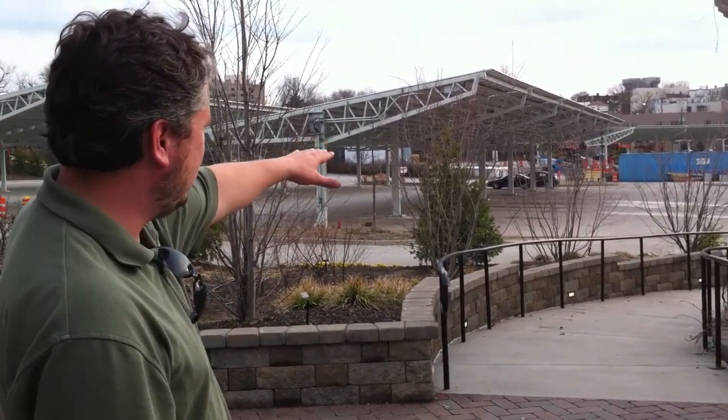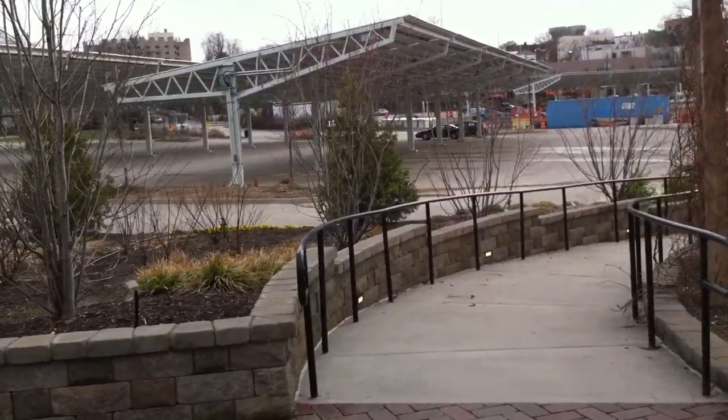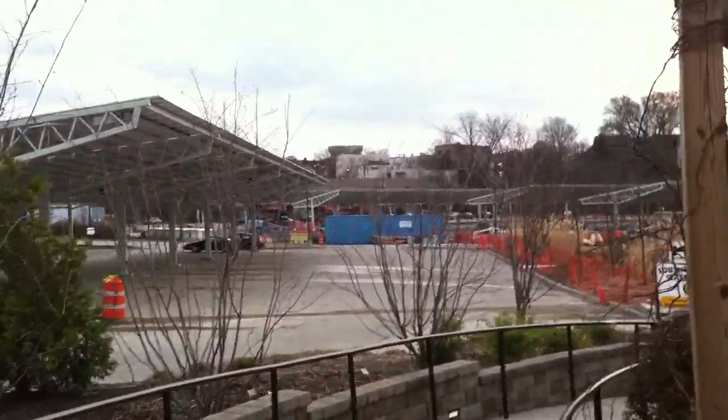And all the steel is up. There's 2 more bays of panels on the very far end, and we'll be done. Now, I should say, we'll be done putting the panels in. There's lots of other stuff going on.